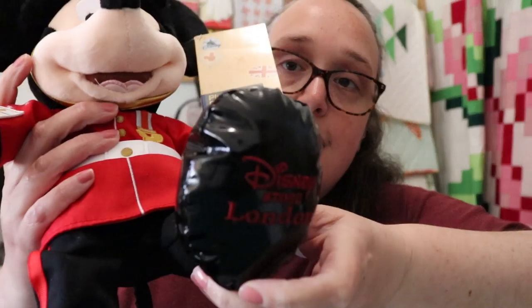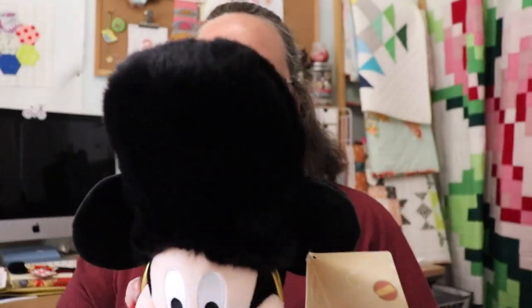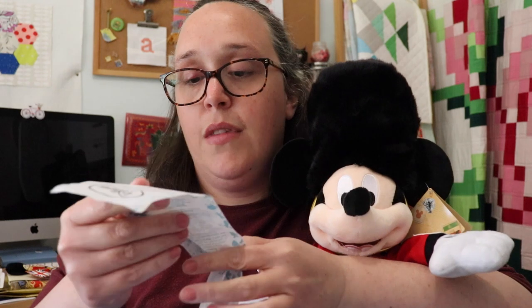On the foot, it says Disney Store London, and I bought this on the day when I was shopping with Aisha and her husband David, and she was saying to me that this is like a one-off thing that you can only buy at the Disney Store in London. It's like an exclusive thing that they do. So I was like, yes, I'm getting it, and I just thought he was just the most adorable thing ever. So this guy, he was originally, where's the price?